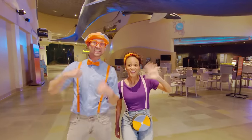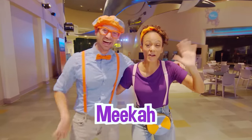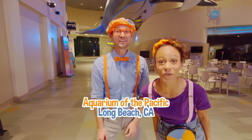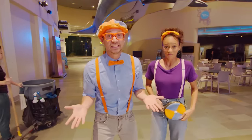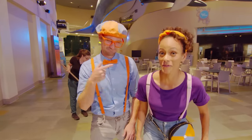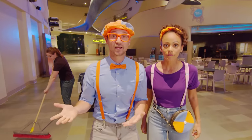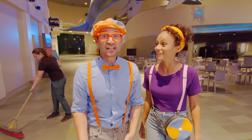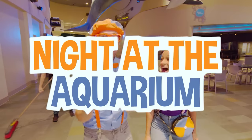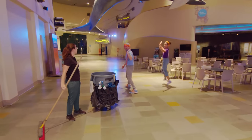Hey everyone, it's me, Blippi, and I'm with my best friend, Mika! Hi everyone, we're at the Aquarium of the Pacific in Long Beach, California! Yeah! And it's actually nighttime, and this place is closed! Yeah, but we got special permission to be here at night! Yeah! That gives me a great idea! What? Let's have night at the aquarium! Yeah, let's go! Come on! Hi, Blippi, Mika, have fun! See ya!